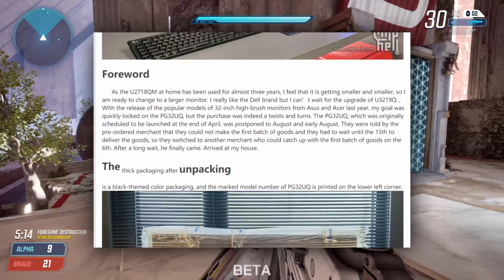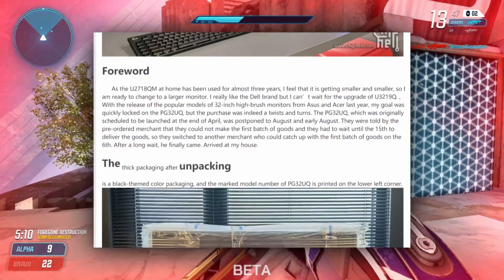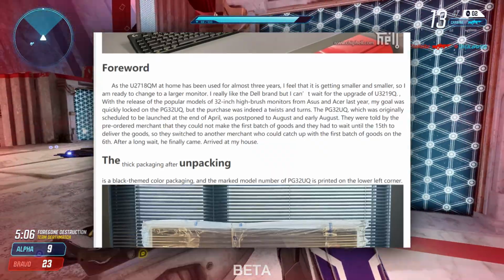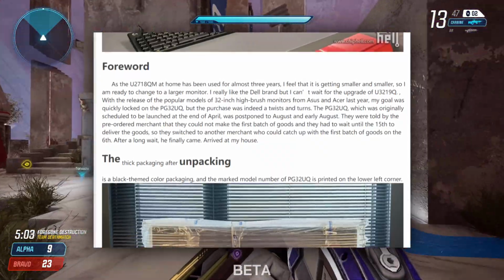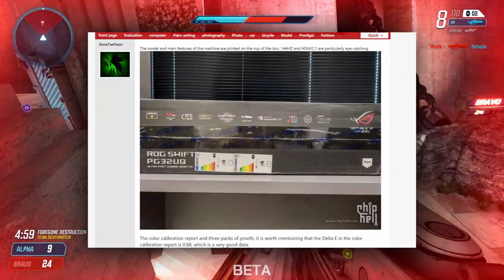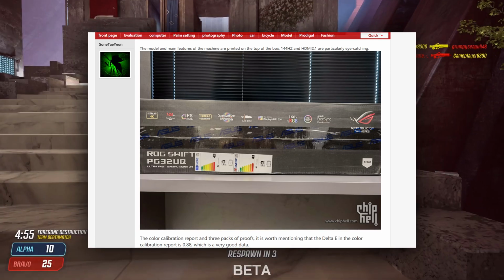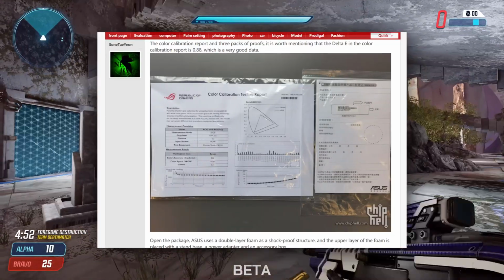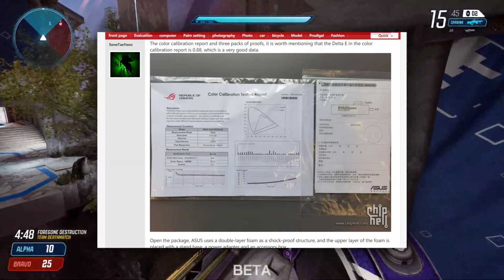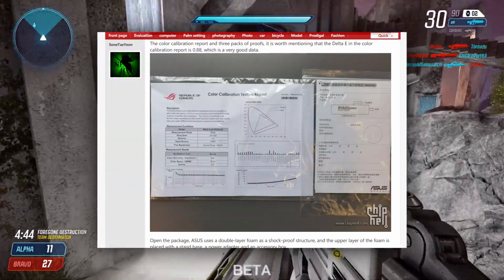After a long wait, it finally arrived at my house. The thick packaging after unpacking is a black-themed color packaging, and the model number of the PG32UQ is printed on the lower left corner. The model and main features of the machine are printed on the top of the box. 144Hz and HDMI 2.1 are particularly eye-catching. There is the monitor calibration report, and it is worth mentioning that the delta E in the color calibration report is 0.88, which is very good data.